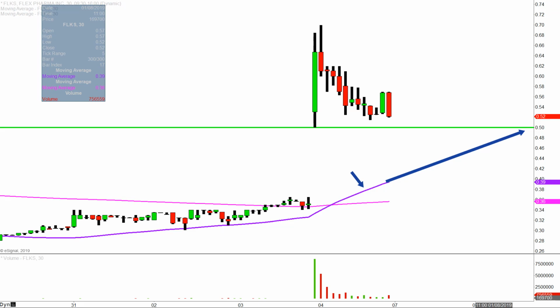How are you going to best visualize that? That is what's being represented. Again, yeah, staying above 50 cents, that would be great. But from the grand scheme of it all, as long as the price is above that purple line, the bulls 100% own the chart.